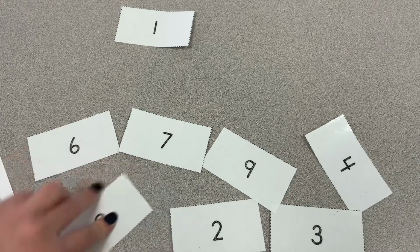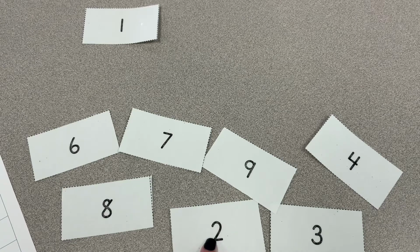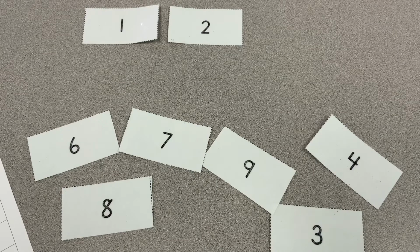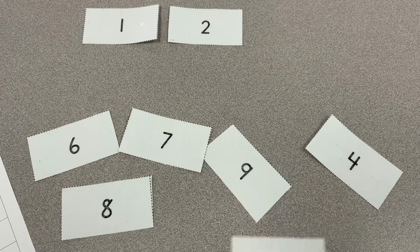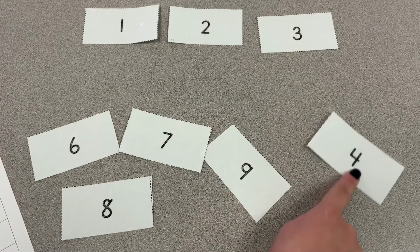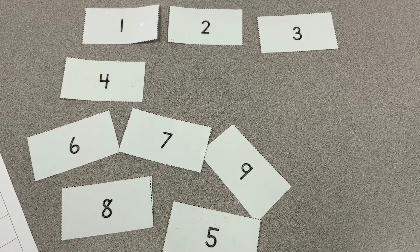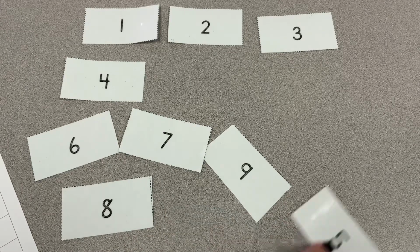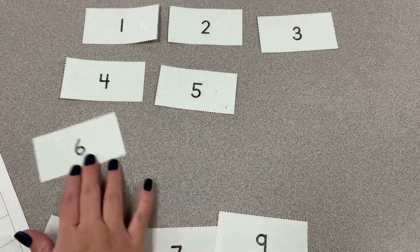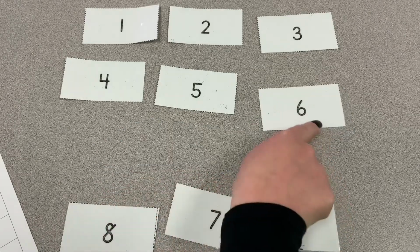Okay, now what number comes next? What comes after 1? You're right, 2. 2 comes after 1. And what number comes next? 3. 3 comes after 2. 4 is after 3. What number comes after 4? 5. If you said 5, you're right. 5 comes after 4. And what comes after 5? 6 comes after 5.